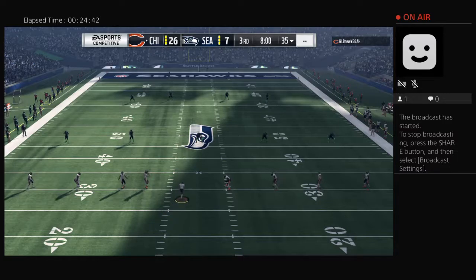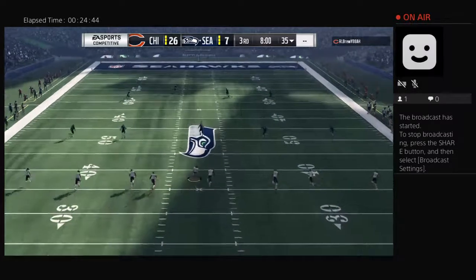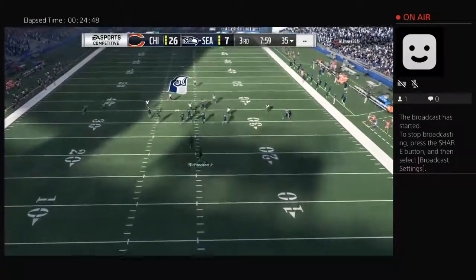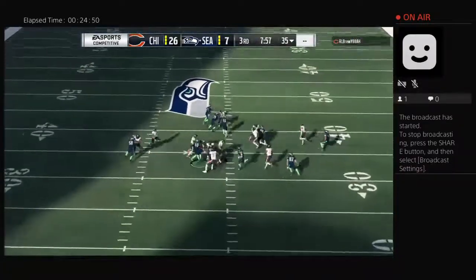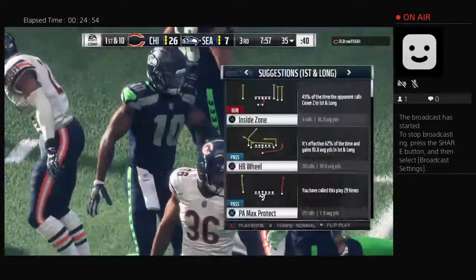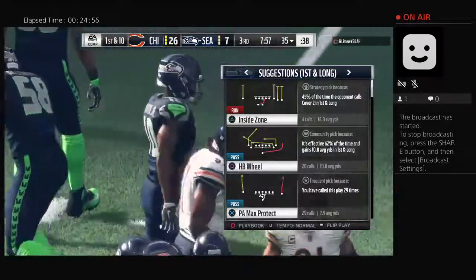Both teams appear ready for the fight ahead, and we resume action here in quarter number 3. This is fielded at the chalk of the 10. And good starting field position. He'll get this one all the way up to about the 35-yard line.